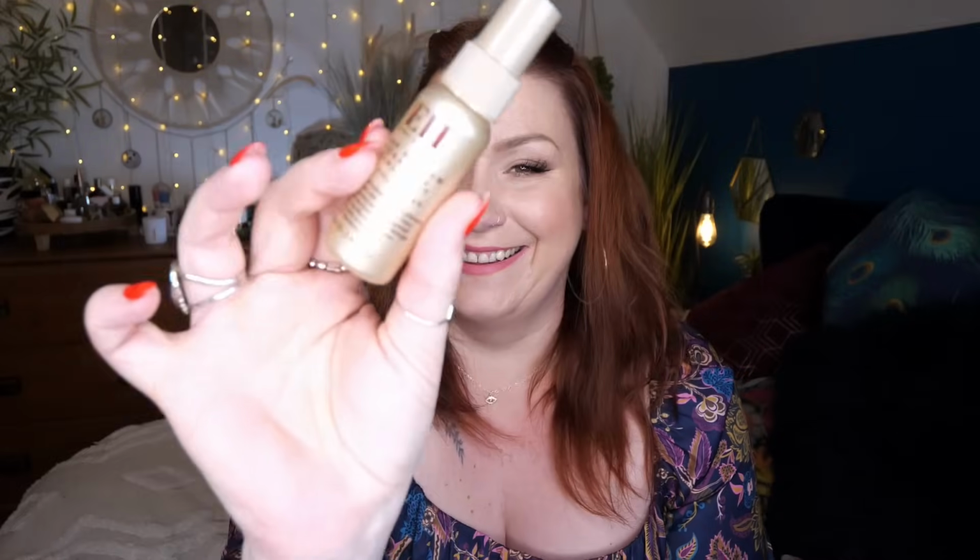I apply facial spray after I've cleansed my face, and then before I put serums and hyaluronic acid on my face, and then I might top up during the day. No, it just shows you how to do it. You just hold it away and spray. Facial spray. And then the last item in the box, we've got an M&S own brand.